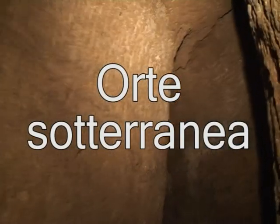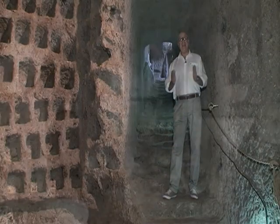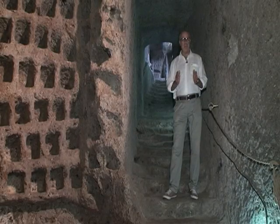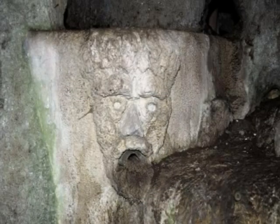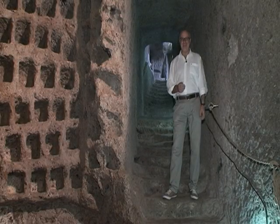Underground Orte. There are other places to see in Orte's town centre, not just buildings or museums, but a very special setting, where time really seems to stand still. This is Underground Orte.